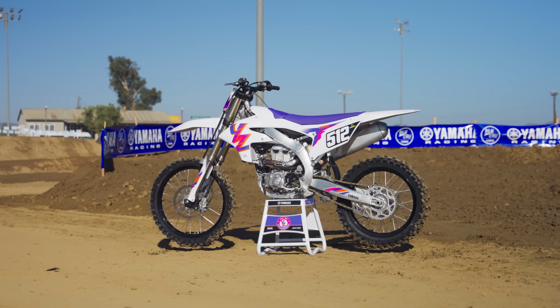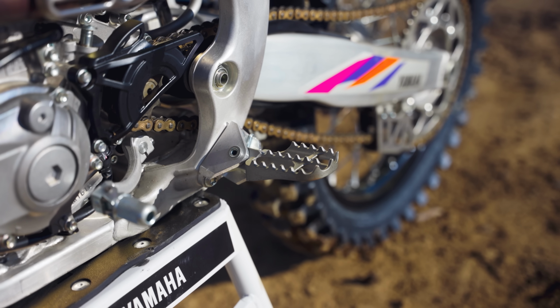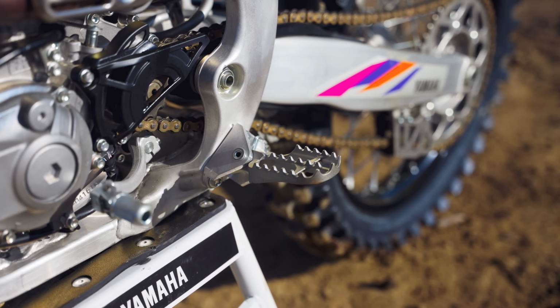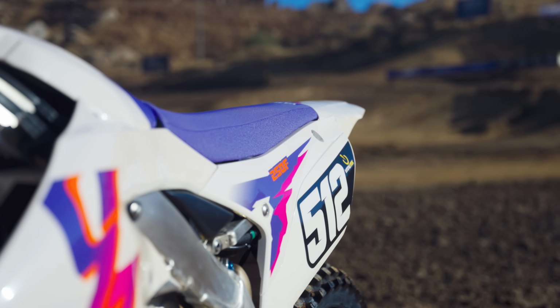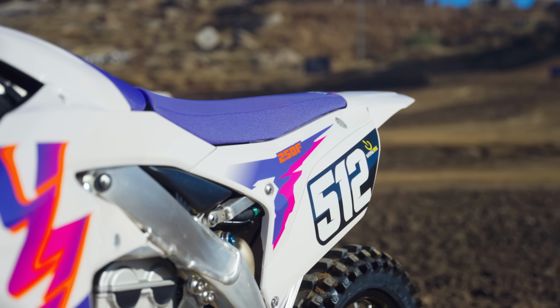Moving over to the biggest change on the bike, the ergos and the chassis. I'll start mostly with the ergos because they're the biggest difference to me. We said this about the 450 last year. They've really opened up the rider cockpit finally on this bike. They've lowered the foot pegs 5 millimeters, gone back with them 5 millimeters, and raised the seat 5 millimeters. So this gets you 10 millimeters larger between the peg and seat height and 5 millimeters back.